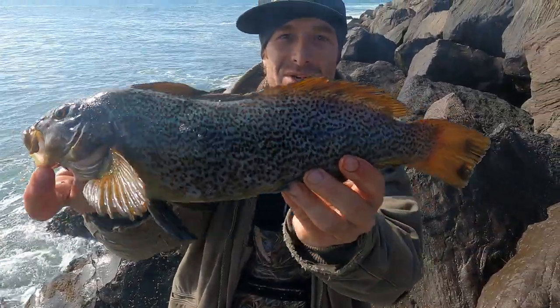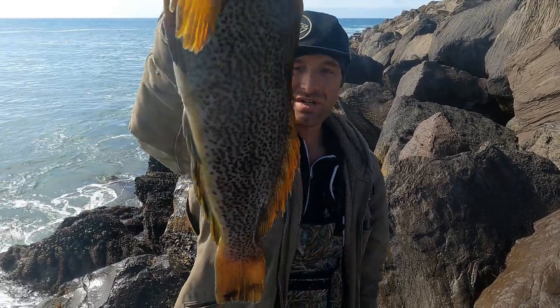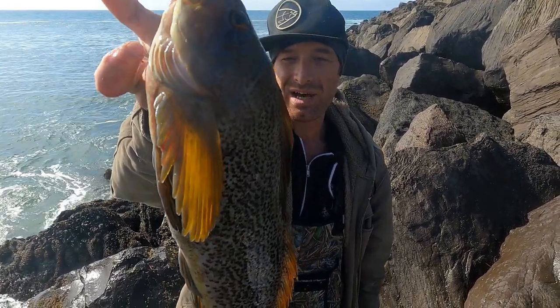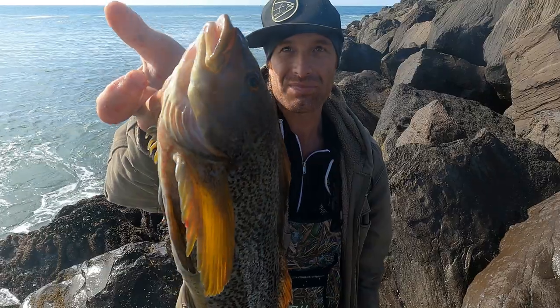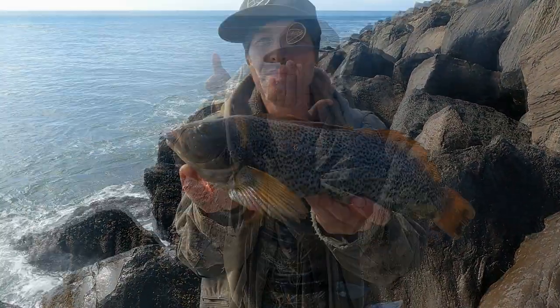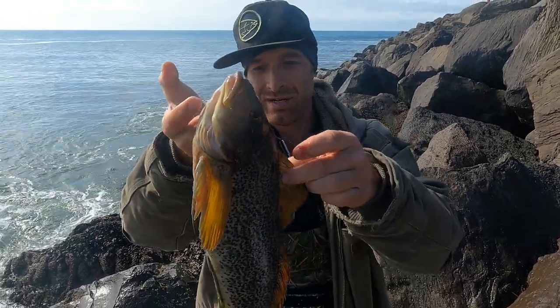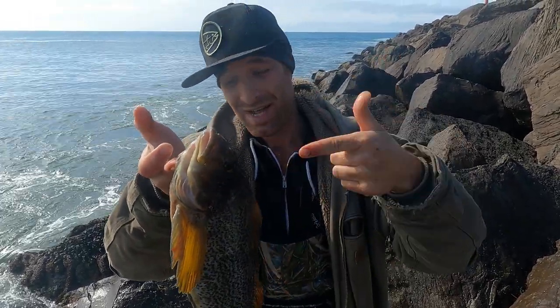Look at this absolute tank of a greenling. That is a monster fish. That's got to weigh a couple of pounds, three, maybe even 4 pound fish or something like that. That's a big greenling. Stoked on that right there. Look at that monster. That is getting turned into tacos, one hundo.